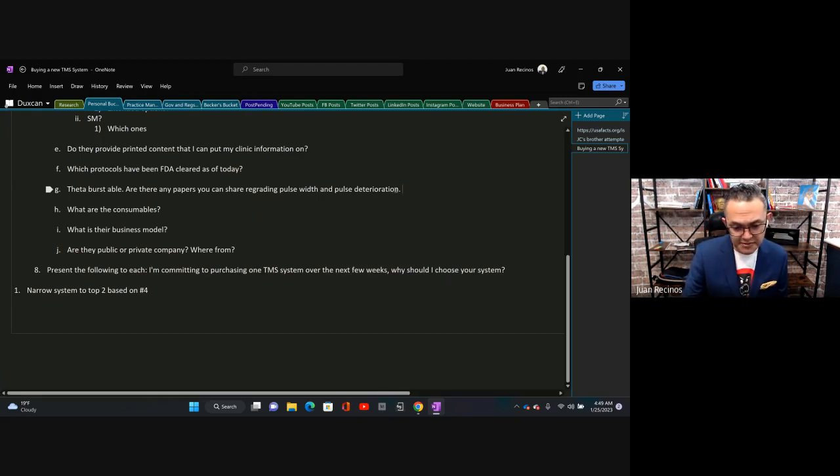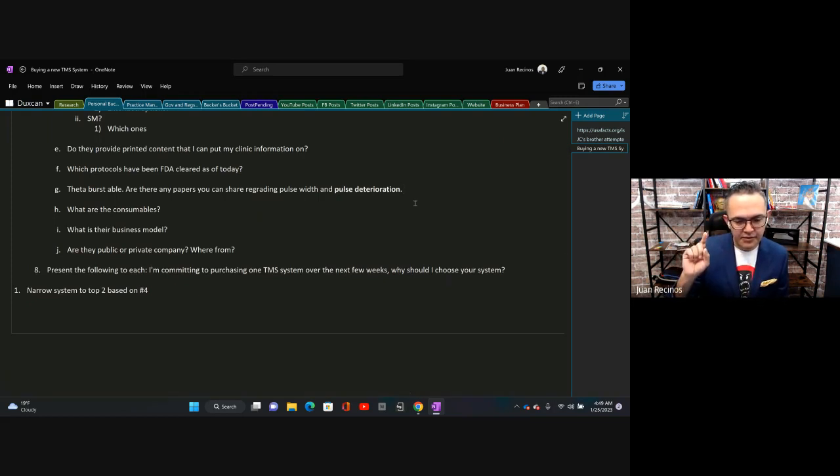Pulse deterioration is a very interesting thing that no one seems to be asking. There's 40 pulses per train. That's the standard FDA protocol. Between pulse one and pulse two, pulse two and pulse three, pulse three and pulse four, between those pulses and between pulse one and pulse 40 in the train, did the energy stay consistent? Not all the systems do.